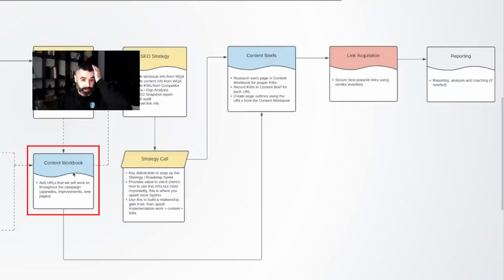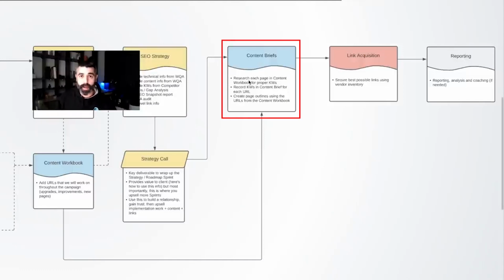So this file, like I said, we put it together here. It doesn't take very long, but now this basically becomes literally an SEO roadmap. Everything that we're doing for the rest of the campaign lives in this content workbook. It's very, very simple. So the way that we do content is, and you can write content if you want. At this current time, our agency does not write content, but what we do is we build what's called a content brief. So it's a very, very detailed content outline that has title, keywords to use, and then an outline of the article that you can then pass to a writer and have them write.